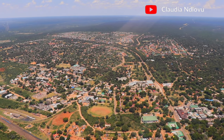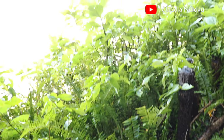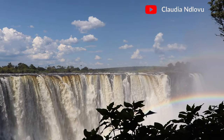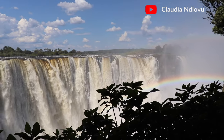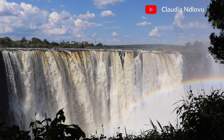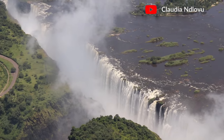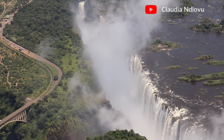Victoria Falls is a town in western Zimbabwe and a gateway to the massive waterfall Mosi-oa-Tunya, meaning the smoke that thunders. Victoria Falls is known as one of the greatest natural wonders of the world due to being the largest sheet of falling water in the world. The enormous waterfall spans more than 1,600 meters wide and plummets over 100 meters over a cliff, continuing down into the Zambezi River below.